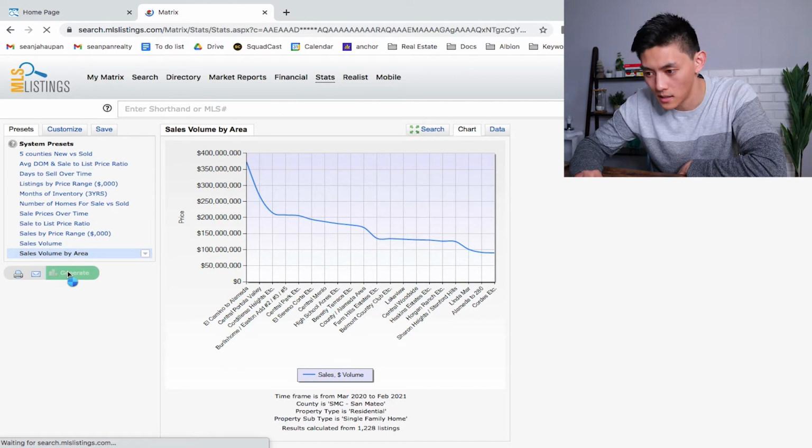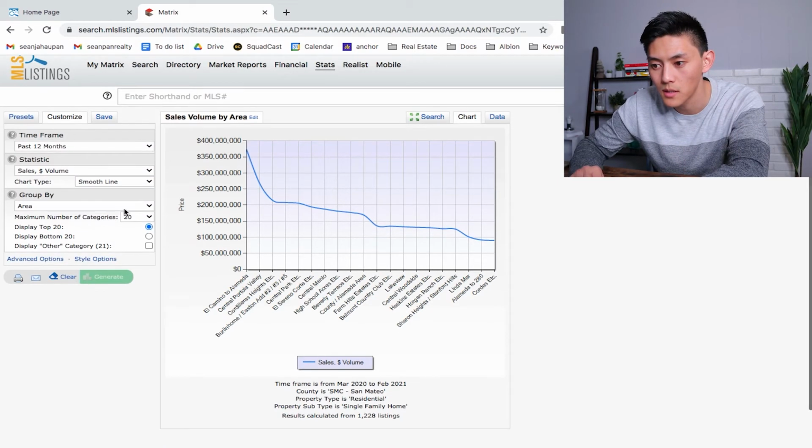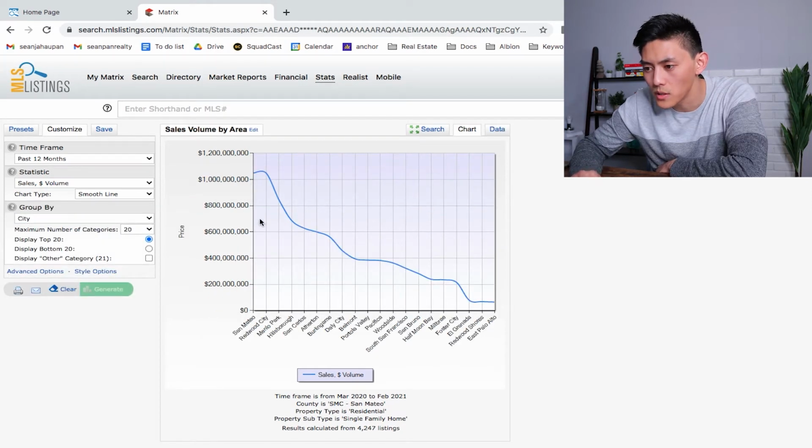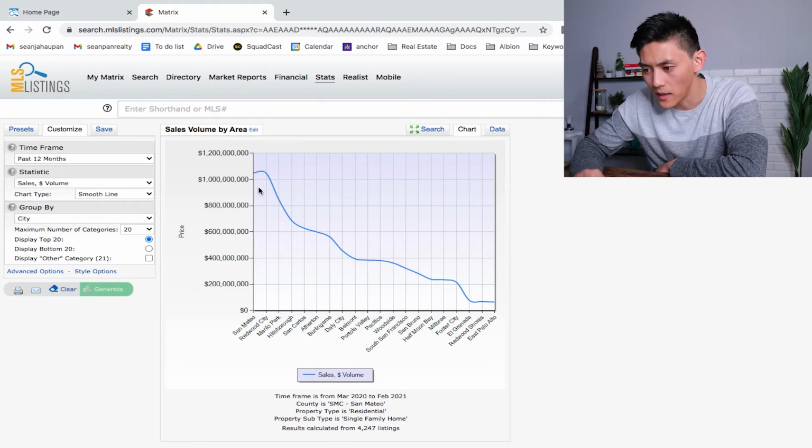So if we look at sales volume by area, we're going to change this a little bit because I don't like the way it looks. So let's change this by city. You can see here that most of the homes being sold, at least on the dollar scale, are in San Mateo and then Redwood City and then Menlo Park. Whereas on the very low end, it's going to be East Palo Alto. And this is from March of 2020 to February of 2021.